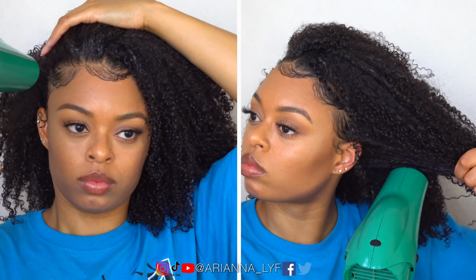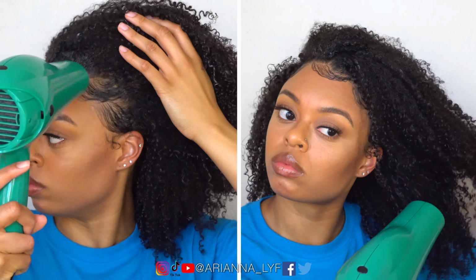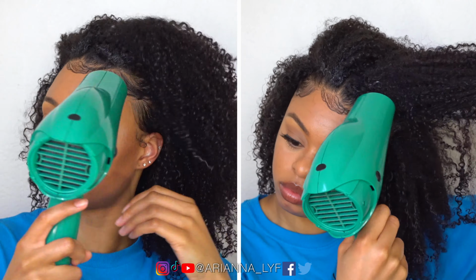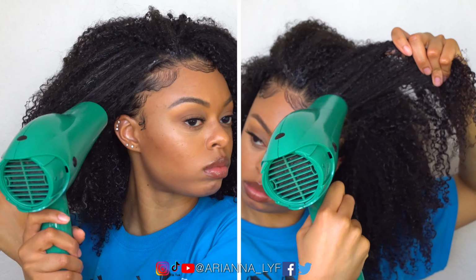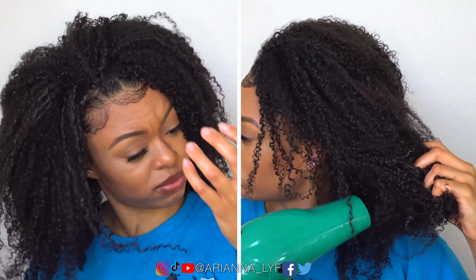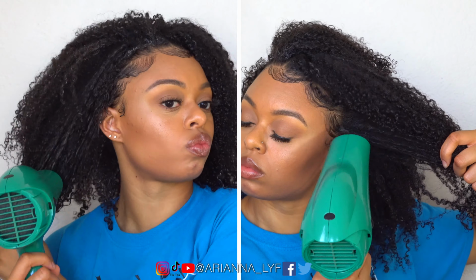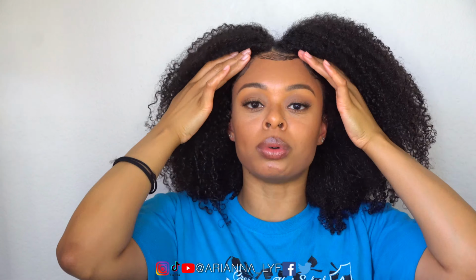Some tips that I would recommend while you're diffusing or blow drying your hair: once your hair is all the way dry, that's when you can go ahead and start running your hands through the hair, but you don't really want to detangle it with your fingers. You more so just want to grab a clump of hair and pull it out, and then blow dry the roots really quick. You don't want to leave the blow dryer on one specific spot too long, because then you'll stretch it out too much and then you'll lose your curl definition. So you kind of just want to bounce around from spot to spot until it gets as big as you want it to be.